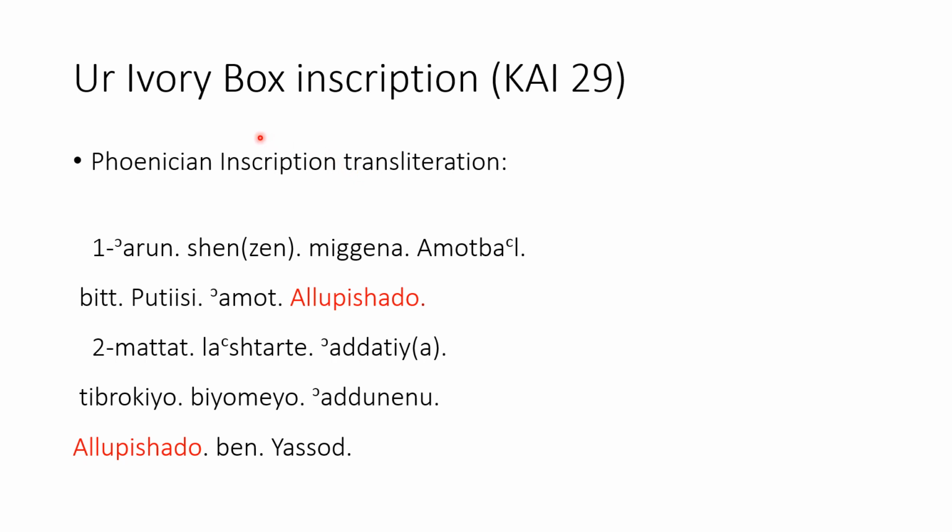This is again another reading of the inscription, and this is the transliteration. Arun Shen or Arun Zen, Miggena, Amotbaᶜl, bitt Putiisi, Amot Allupishado, Matat lʿashtarte Addatiya or Addati. Datia is the ancient reading. Tibrokiyo, biyomeyo, adonenu, Allupishado, bin Yasod.